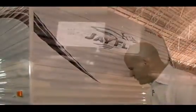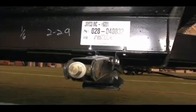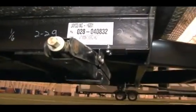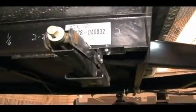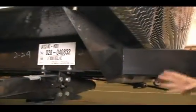One of the great things I like to talk about with Jayco is their frames, and I want to point it out while we're up here because it's very important. Jayco uses what's called an integrated A-frame. An integrated A-frame means the front tongue of the travel trailer actually crosses through the front I-beam, or the front cross member, and is welded to the actual I-beam underneath the unit.